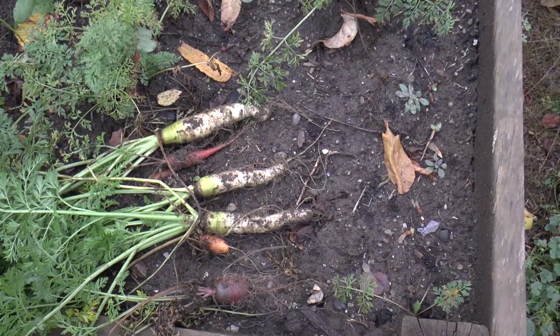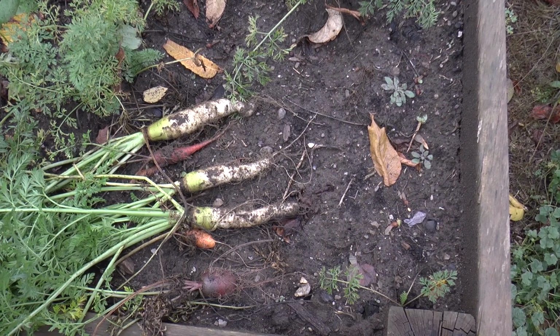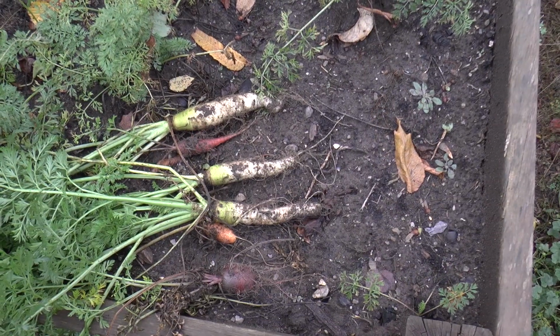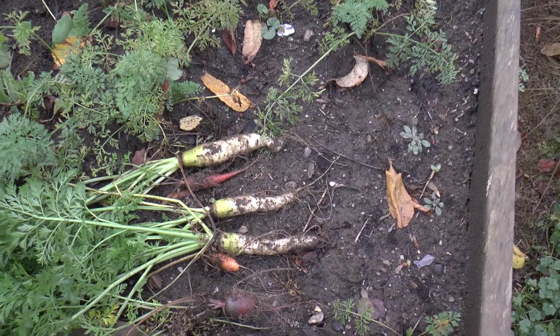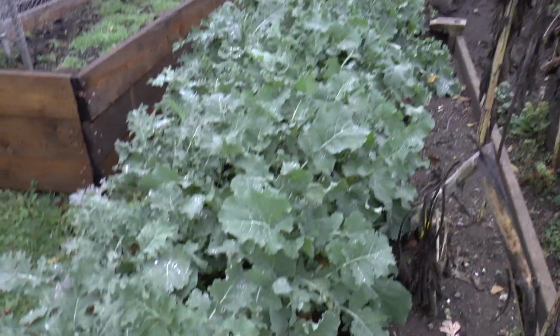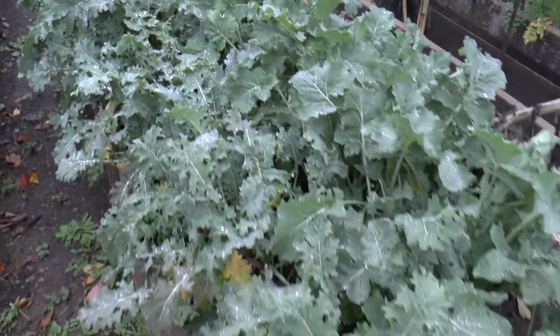Yes, these are an ornamental coloured carrot. There's white, there's red, and natural coloured carrots. I still prefer the taste of the orange, but yep, these white ones, now the frost has hit them a couple of times, they are tasting pretty sweet. And of course here we have the never-ending kale. Look at that. You'd think it was midsummer, wouldn't you?